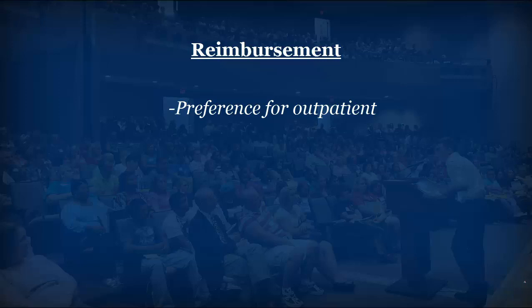Our public and private payers, which are our insurance payment functions, our insurance companies, Medicare, Medicaid, overall, they're going to prefer more outpatient services. One of the main reasons that they're going to prefer this outpatient service piece is simply because it costs less overall for them to operate this way and for them to reimburse this way as compared to more of our costly inpatient charges. Overall, outpatient is going to be far less costly to our private and our public payers.